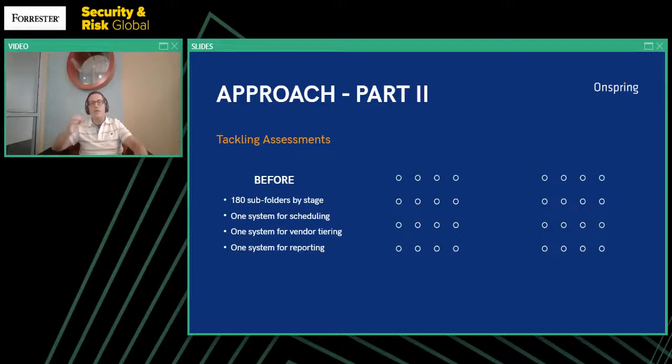So again, using vendor assessments as an example, you can see before, if they're dealing with 180 critical vendors, they were maintaining all that information in 180 different subfolders. And then they had multiple systems to do different things. One of them to schedule all of the activities and all of the touch points and follow-ups that they needed to have with the third party. Then they had one where they would store the vendors and understand what their tier was. And then another system or another place where they had to cobble all of that information together, piece it together, and produce the reporting.